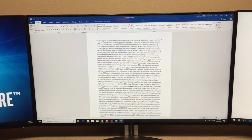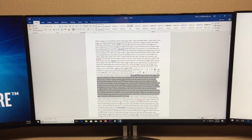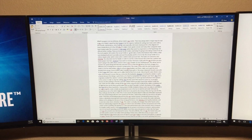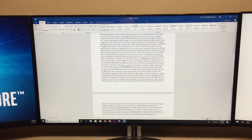The answer is not in daily tasks. You are not going to see a big performance increase, if any, when you're surfing the web or typing away on that Word document or creating that next presentation. You're not even going to see a difference in boot times or overall snappiness.